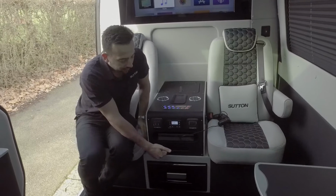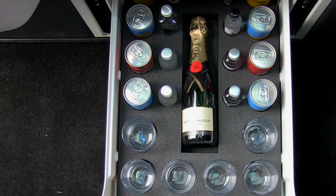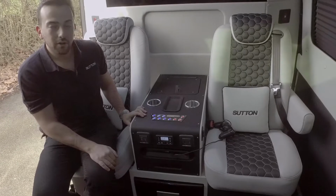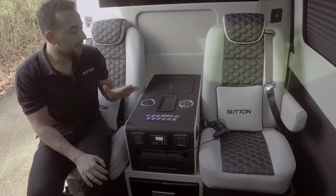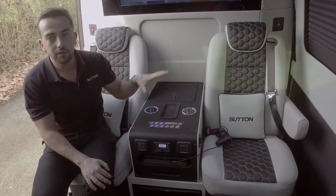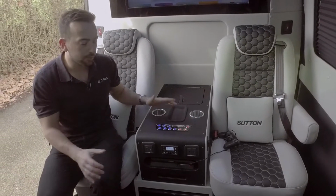Now moving down one further, we've got a retractable fridge, and we have one in this side of the cabin, and then we also have one in the rear. Now all these seats are M1 crash tested seats, which enables us to give the 3-year Mercedes-Benz warranty on the chassis, and then we also cover 3-year warranty for all the internal conversion, so you get the same manufacturer's warranty that you would have from a normal purchase.